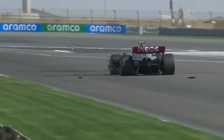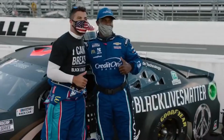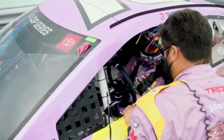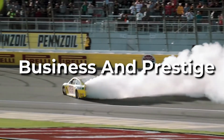Formula One cars go 233 miles per hour on average, while NASCAR cars go 200 miles per hour on average. This means that the strategies you need to use to drive in each type of race are quite different. The difference of 33 miles per hour doesn't change how fast the cars seem to be going when you're watching them live. Formula One and NASCAR are very different in terms of business and prestige.